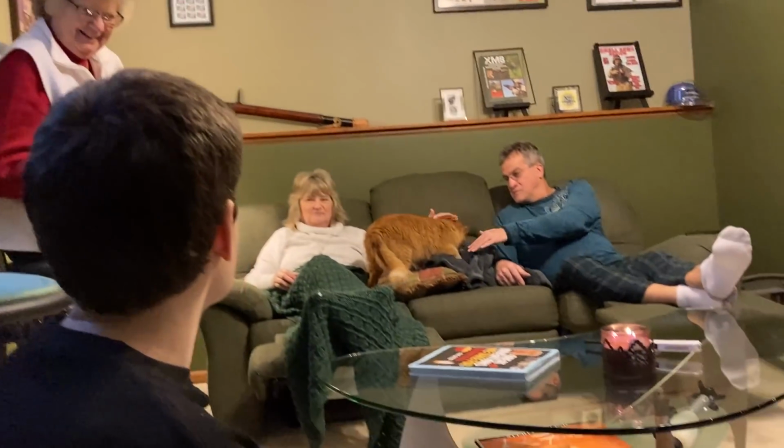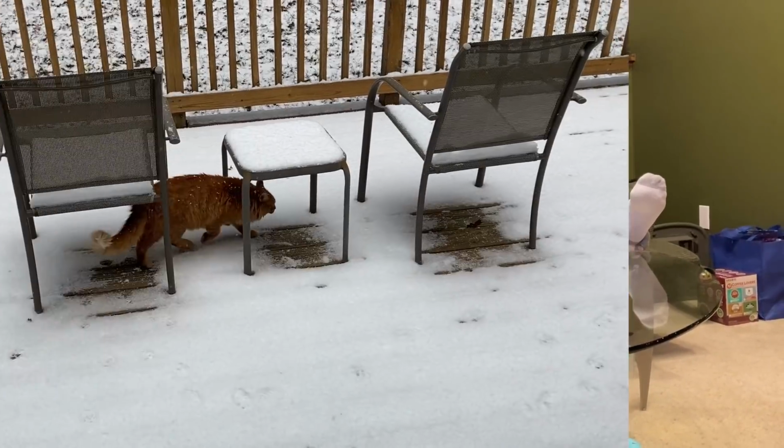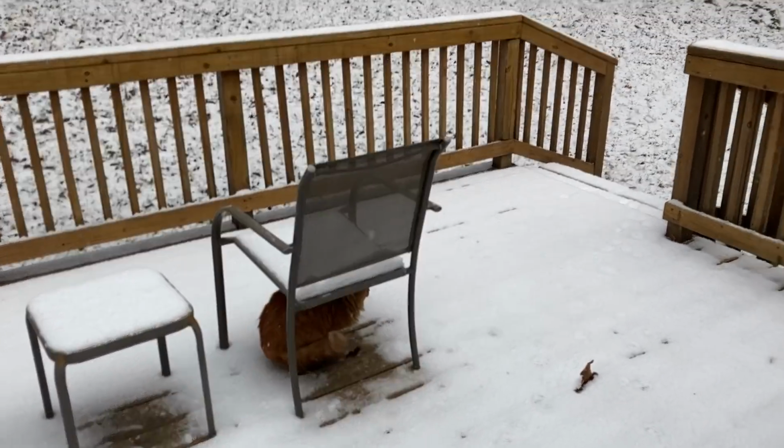Grandma, did you make that quilt? Hey, come here. Did you? It looks like the one you made. You must have gave him some. What's that? Wow. Catnip? Catnip? You like being out in the snow?